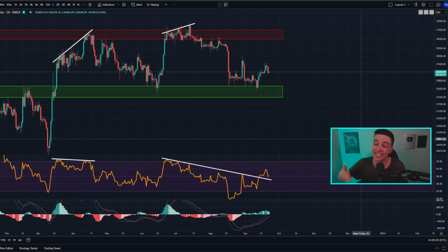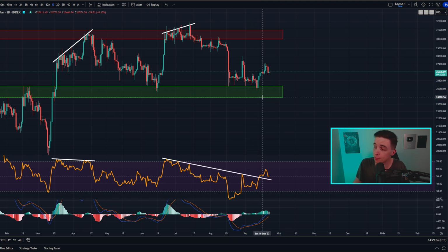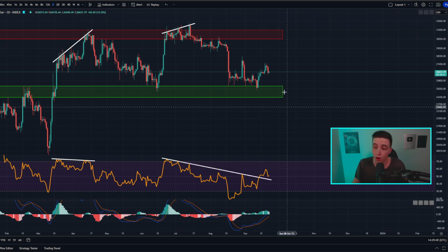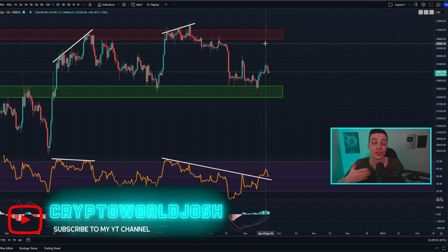Right now the price of Bitcoin is still trading above this important area of support, sitting in between around 24.3k to 25.3k. And as for the daily Bitcoin price oscillators, over the last one day, these haven't really changed. So if you're new to the channel and you want to know more about this chart right here, then check out my last video on the channel to find out more.